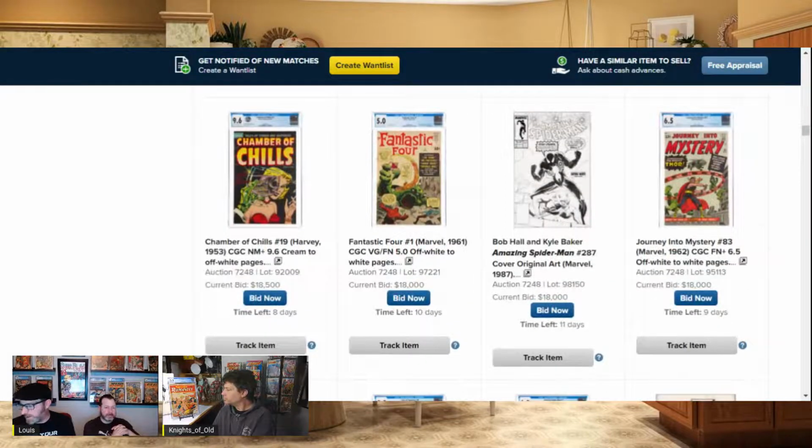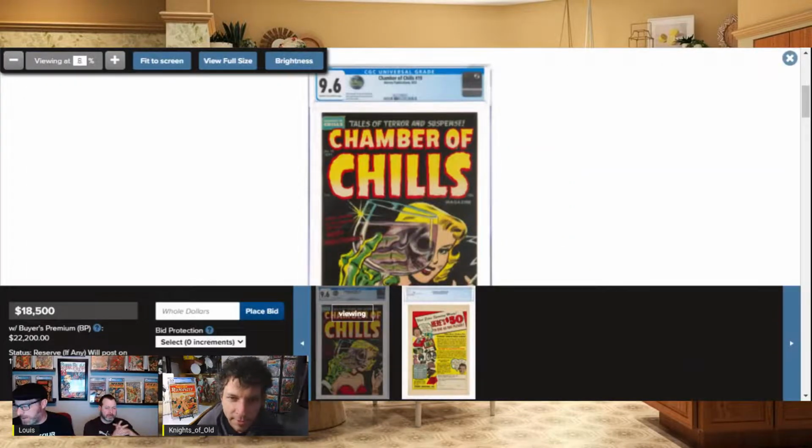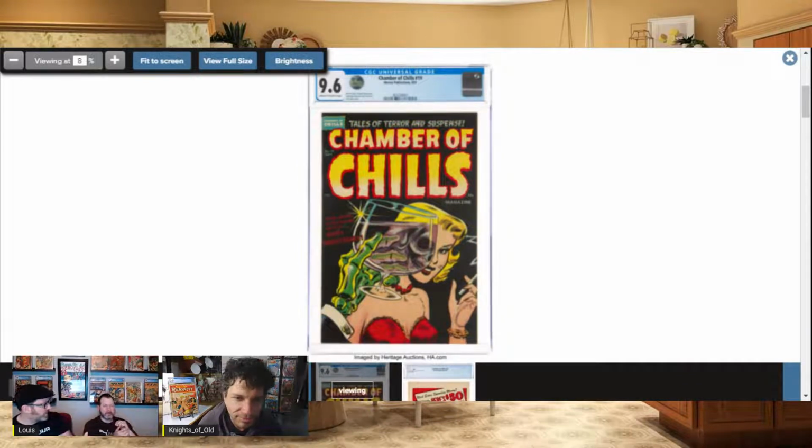Ultimate Fallout. Okay, another Black Cat collection here we're going to show. The second most popular Harvey of all time. Hell yeah. First, I don't know, it's got to be number 2. I would say Chamber of Chills 19, if you're not in the hobby, is still probably the most widely recognized comic. You see this on t-shirts, on bands' shirts. Take your non-comic fans and there's a chance they've seen this. I saw Halloween masks with this.